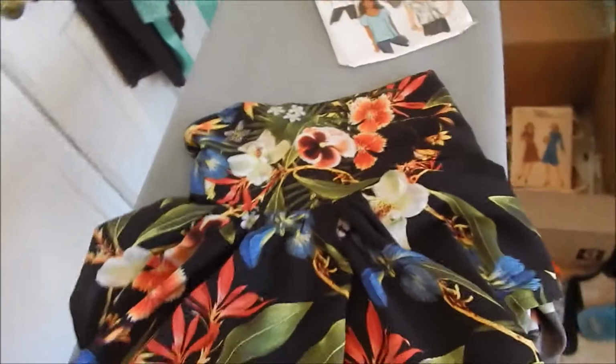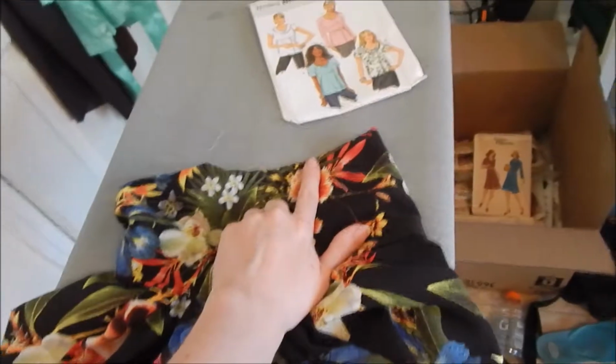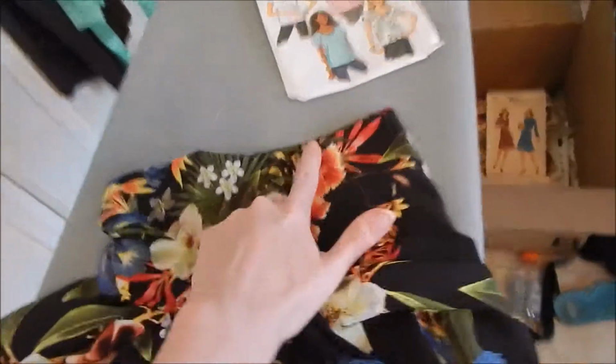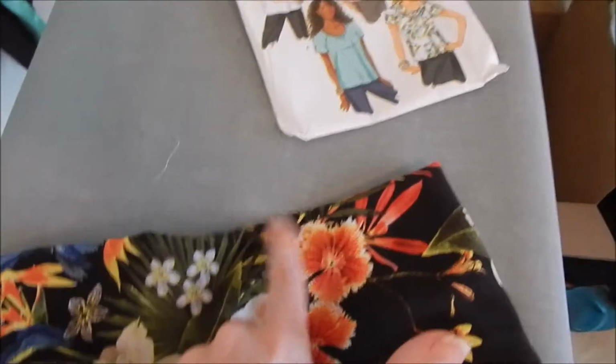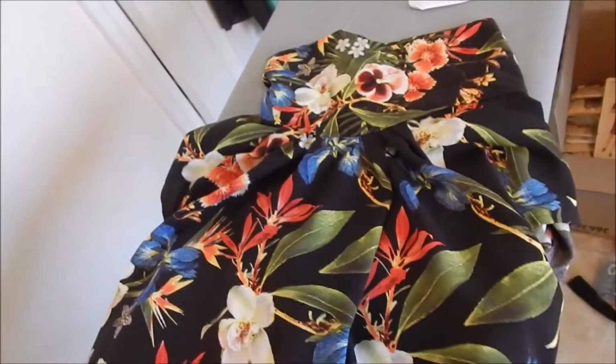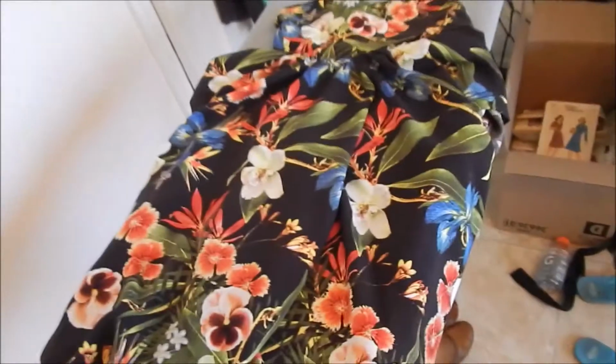I guess one way that I could try to fix that would be to press this, which I should have done, but I'm just honestly so over this shirt that I'm not gonna do that. So if I wanted to fix that, I could press this and then do another really, really tiny line of stitching here to keep that super crisp. But like I said, I honestly do not see myself ever wearing this shirt out.